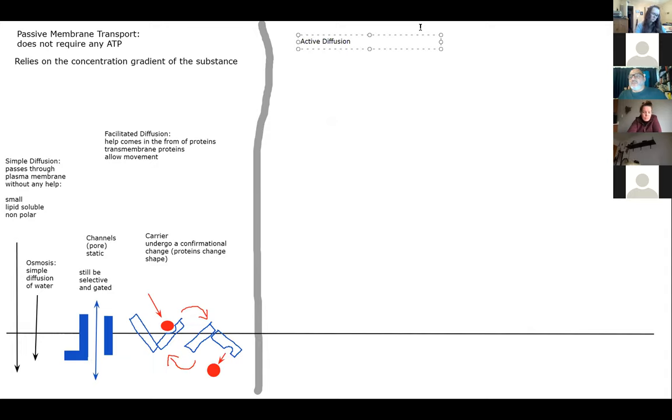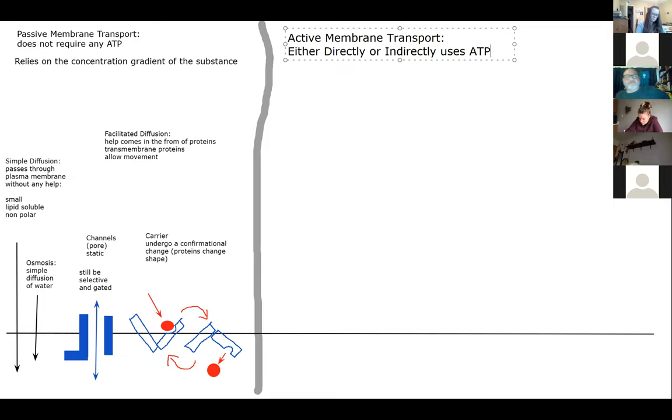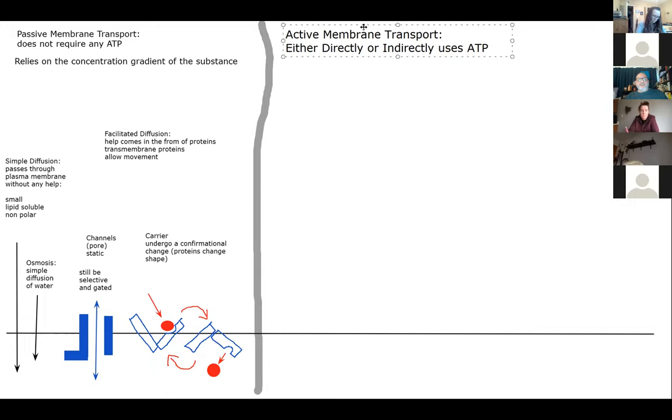Once again, we need to define active transport. Diffusion is passive, so active transport, I'm sorry, active membrane transport. Excellent. Again, we want to first start with a definition. Our definition of active membrane transport is that it either directly or indirectly uses ATP. Now, while passive membrane transport doesn't use ATP, here we're either going to directly or indirectly use ATP.